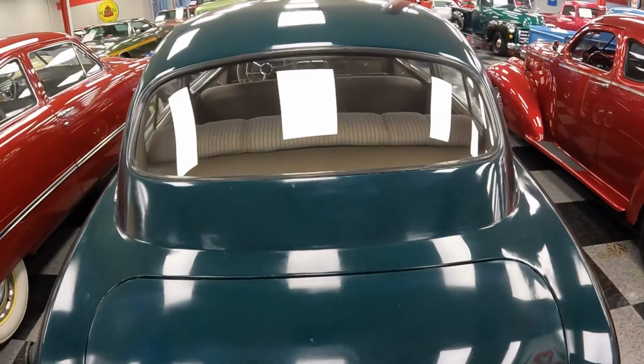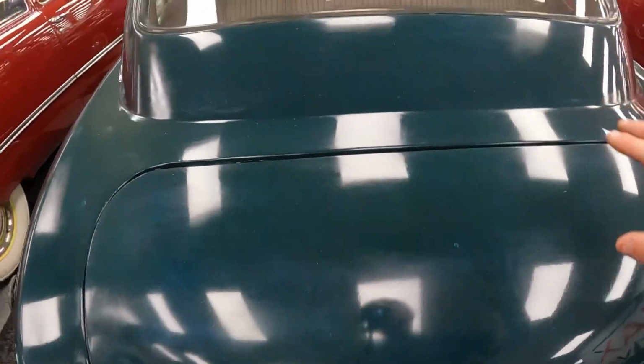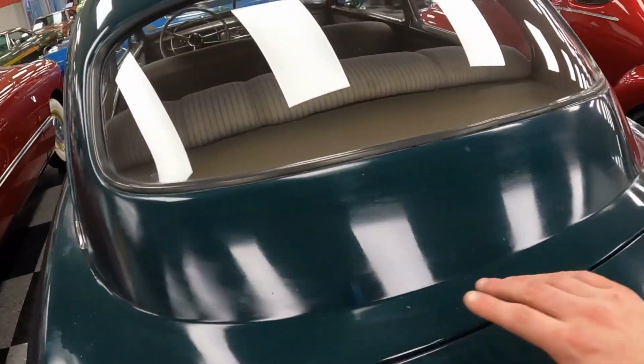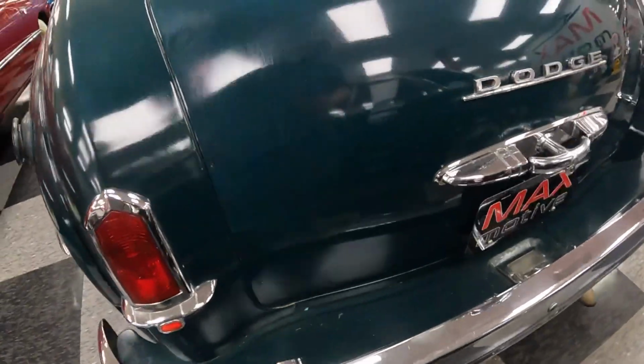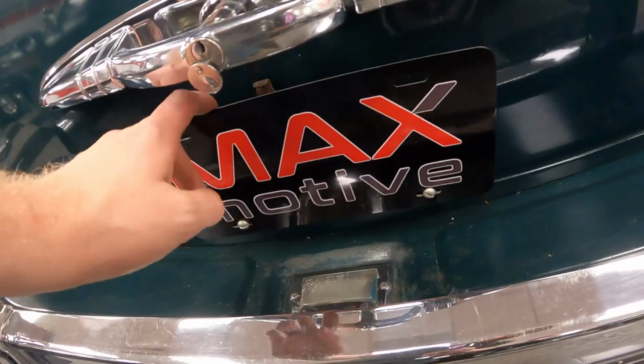Let's talk about the rear design for the Dodge. Notice it comes back a whole lot farther than the Ford does. And it's wrap around back here. Look at how these lines come down. Has a nice light for the license plate.